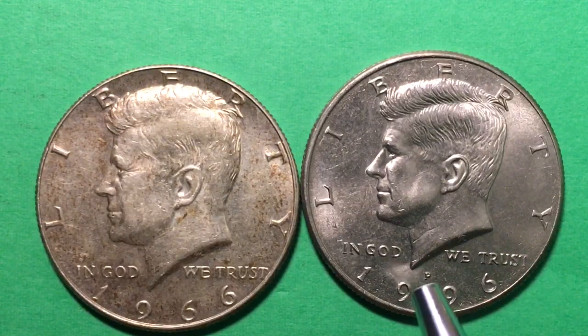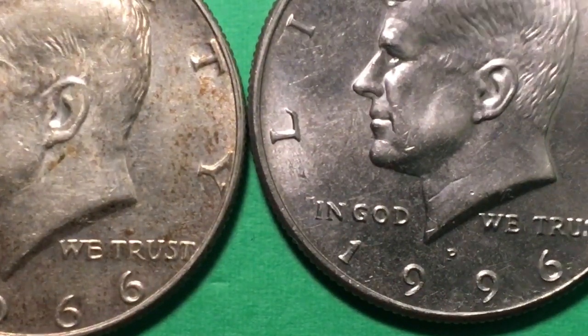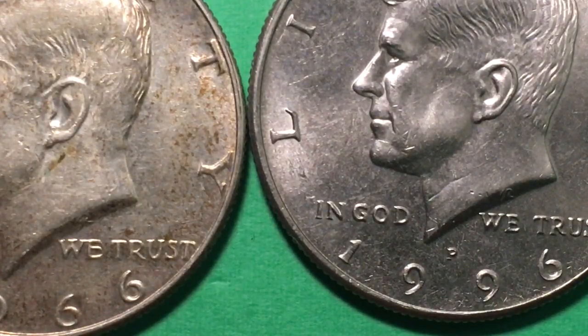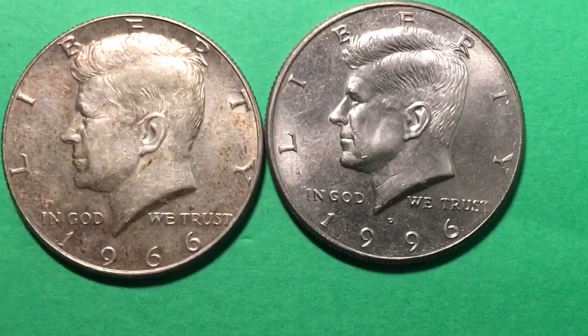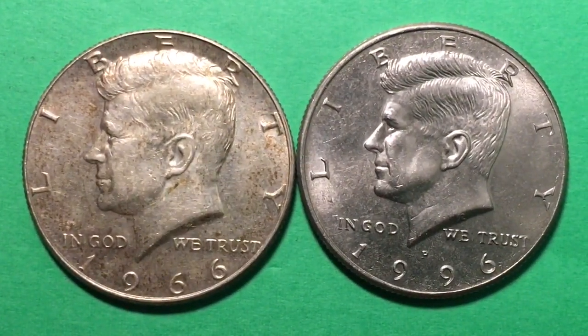We'll see there's a little difference in the 1996 when we look here, and that is the mint mark. So on the 1996 coin, we see a mint mark, which is a P for the Philadelphia Mint. On the 1966 coin, we don't see any lettering.